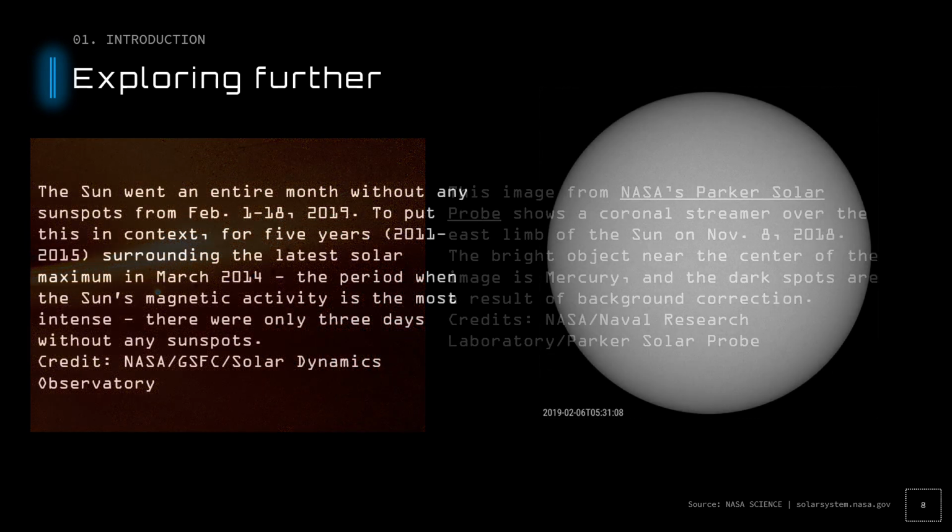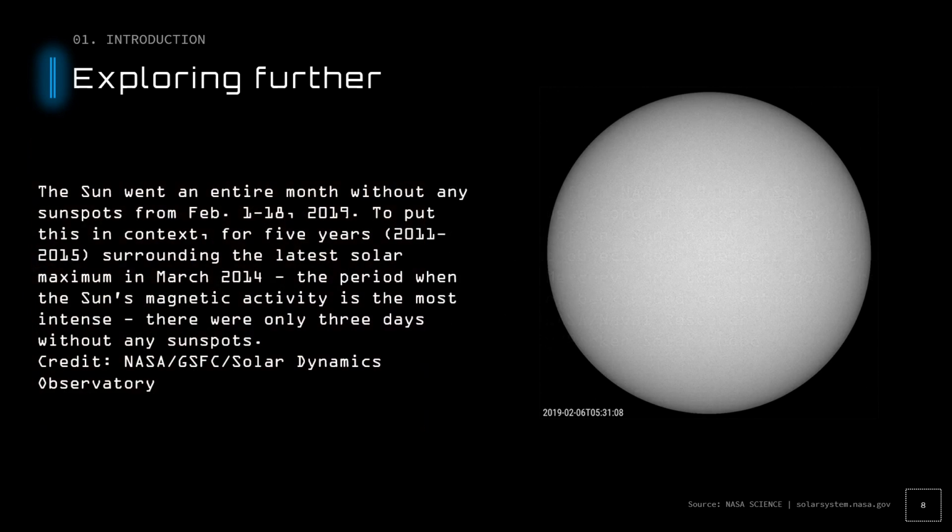The sun went an entire month without any sunspots from February 1 to 18, 2019. To put this in context, for 5 years surrounding the latest solar maximum in March 2014, the period when the sun's magnetic activity is the most intense, there were only 3 days without any sunspots.